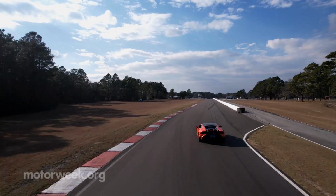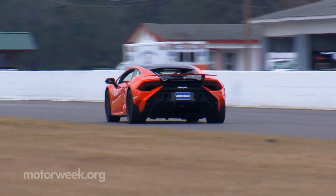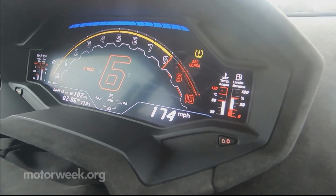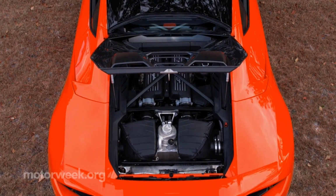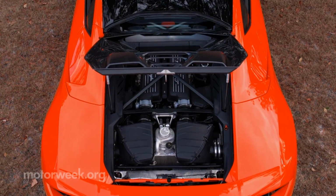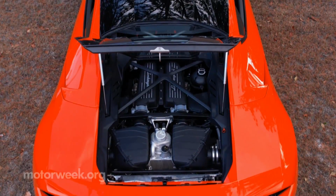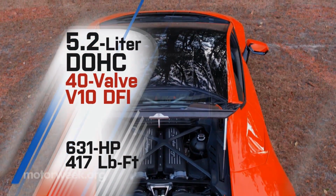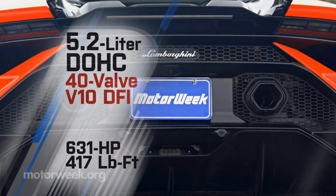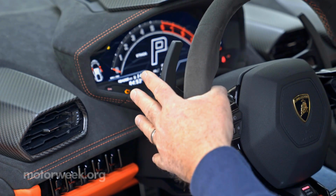It absolutely wails going around the track thanks to the free-flowing exhaust of that glorious midship-mounted V10 engine. This 5.2-liter naturally aspirated V10 was an outlier when it first arrived. No turbos, superchargers, or battery assist. It's even more so now, and we love hearing every one of its 631 horsepower and 417 pound-feet of torque being made. It still works through the same 7-speed dual-clutch automatic transmission.